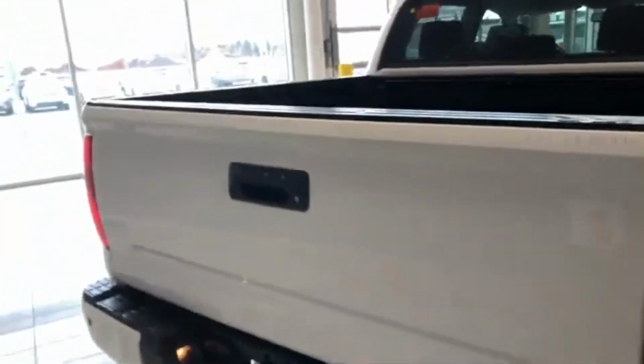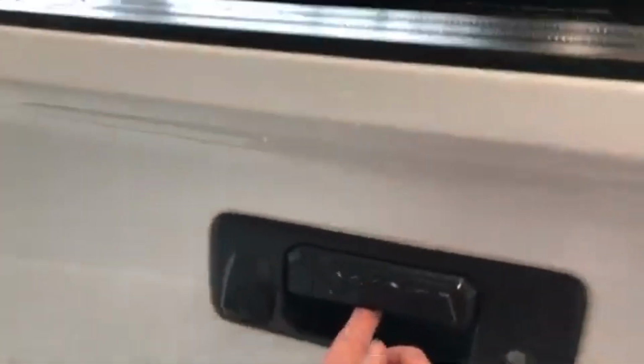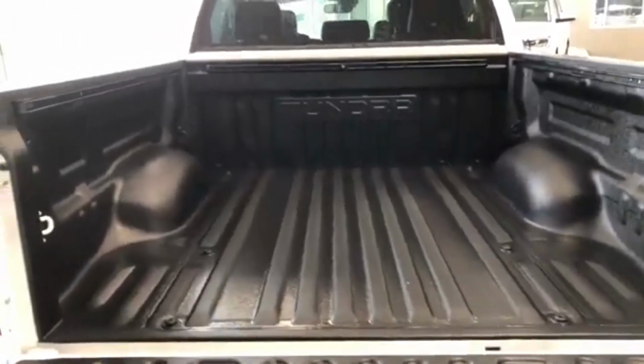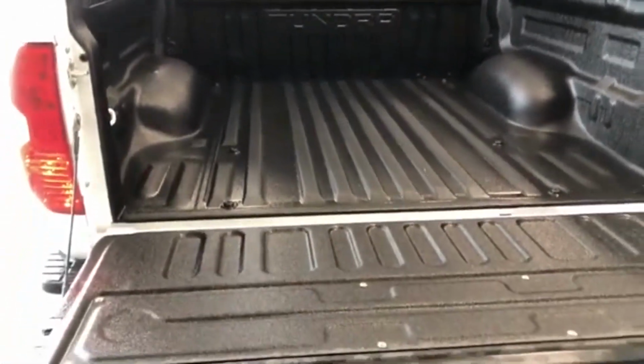To open up the back of this Tundra, it's as easy as just pulling on this handle right next to that backup camera, and that'll drop down for you nice and easy. And Tundra always provides plenty of cargo space, and you also get this nice black bed liner.